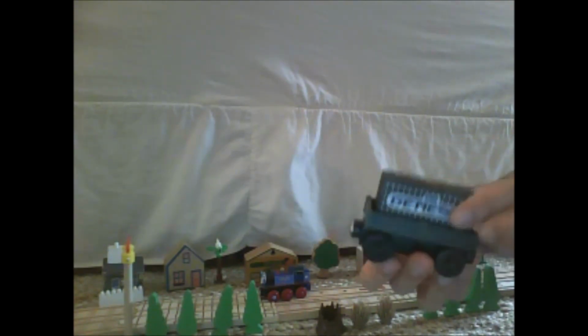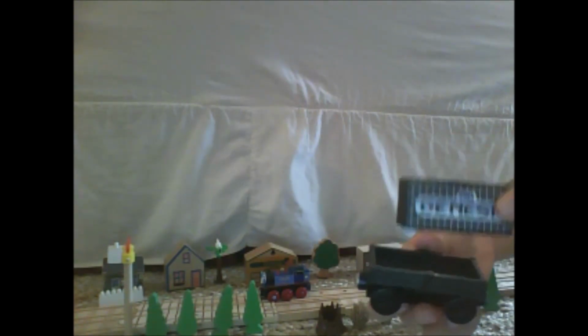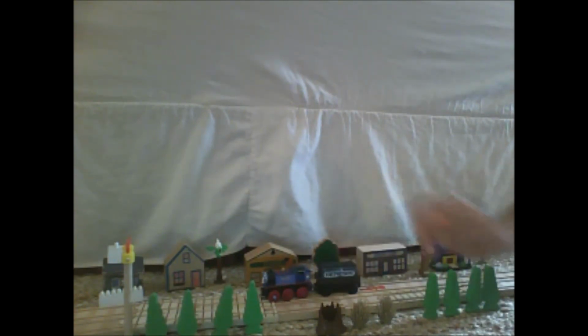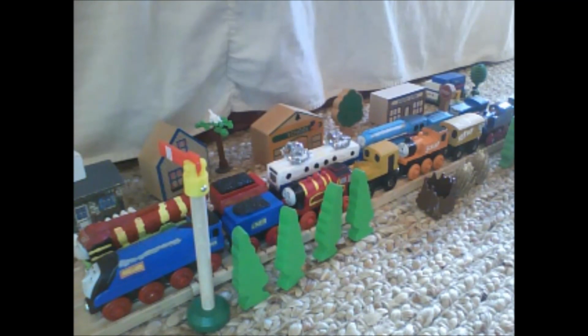And here's the Sega Genesis cargo box I made from an unpainted cargo box from a third-party company. So here are all of my custom Thomas Wooden Railway engines.